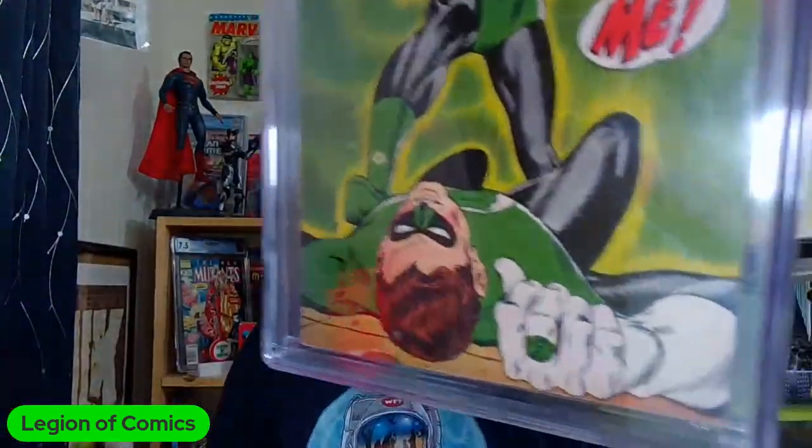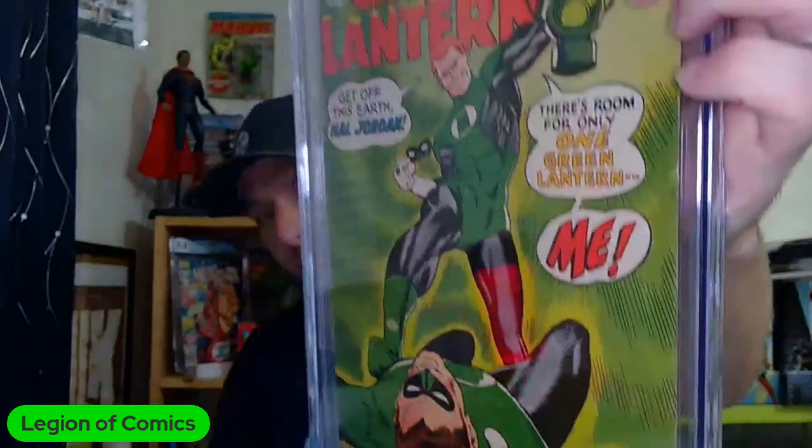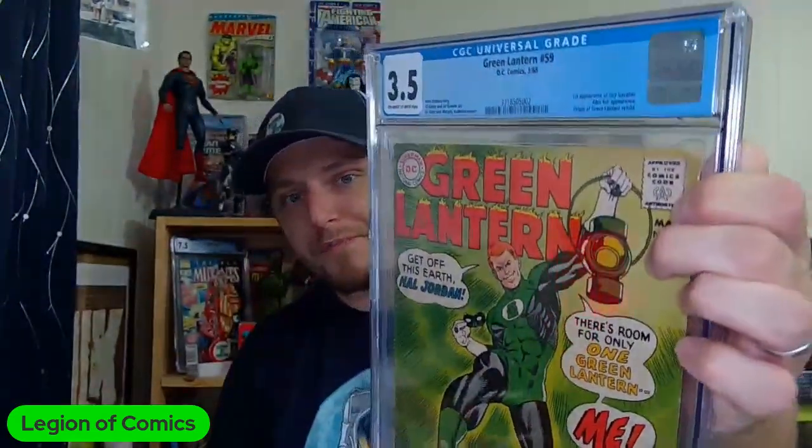They're always retelling origins. Such a forgetful group of people old comic readers must have been, or at least they must have assumed. This is Green Lantern, issue number 59 in a CGC 3.5, the first appearance of Guy Gardner. I love that cover. Love all the green on the background with the green on the costumes. Absolutely beautiful cover. Guy Gardner is such an SOB. You just gotta love him, right? Gotta love him. And at CGC 3.5, this book goes for an average of $149.